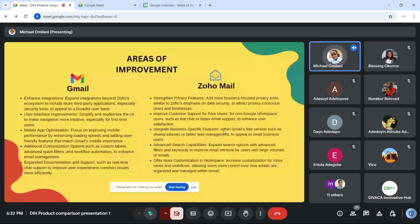So you remember I spoke about Gmail customization into primary, social, and updates. They need to improve on things like that. So those are all the areas of improvement that are suggested. Thank you.